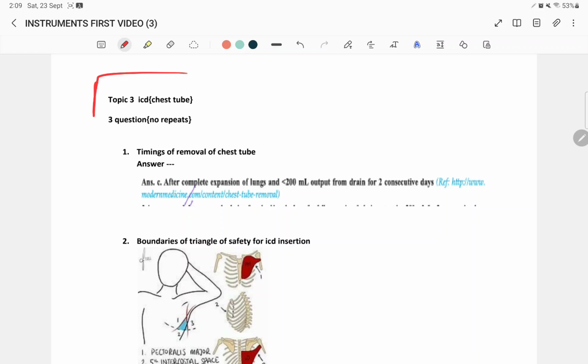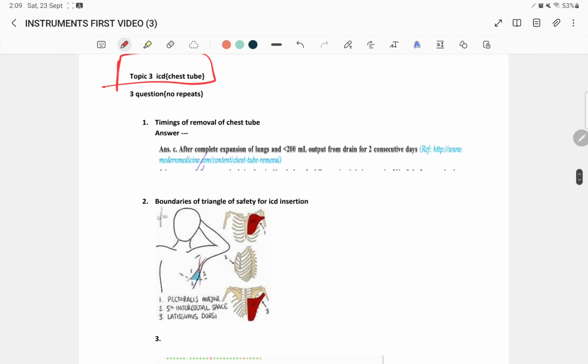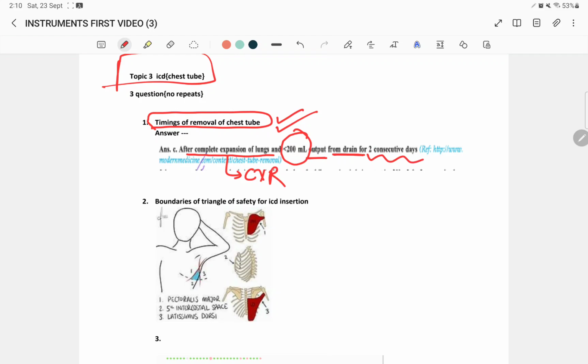Now let's come back to the third topic, that is the chest tube. This is the third instrument that is asked multiple times, with images and indirectly also. See, three types of questions are asked, and they have not been repeated much, but we can still do it. The first is, what is the timing of removal of the chest tube? A number of options were given, and there are two indications when we remove the chest tube: when there is complete expansion of the lung on the chest X-ray, or by observing the chest tube drainage bag, if you observe that less than 200 output is draining for two consecutive days, on the third day we remove the chest tube. So this was the first question.